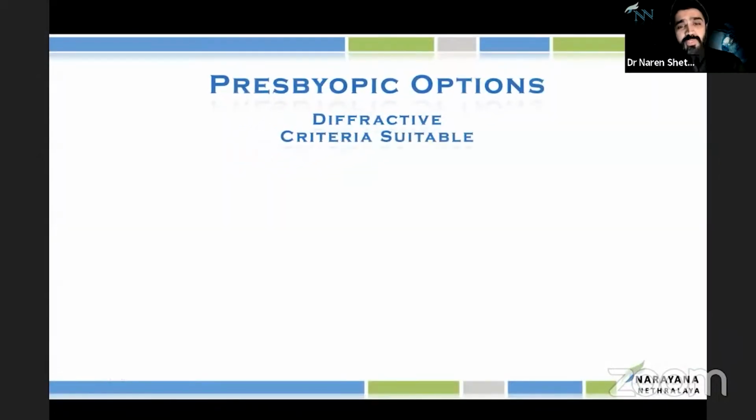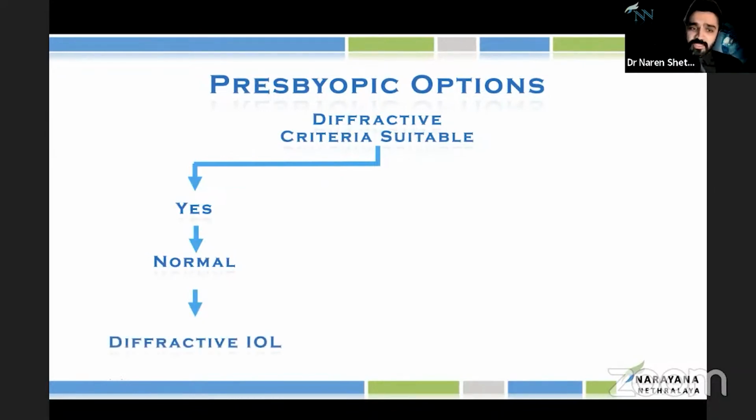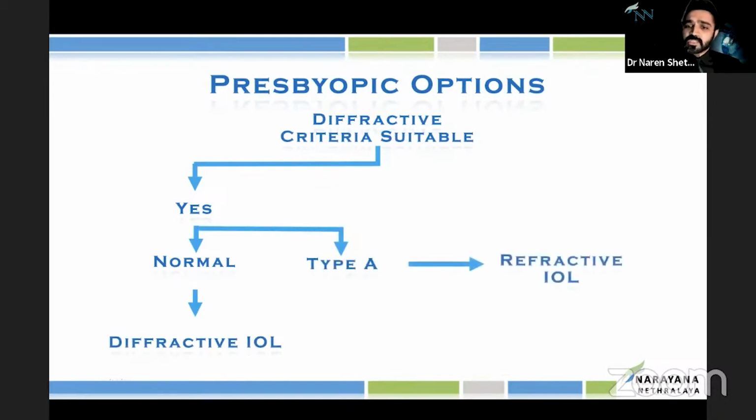And if the patient is suitable for a diffractive IOL, and the patient is not a very type A personality, not a very highly demanding patient, but a normal patient with more realistic expectations, then you go ahead with the diffractive IOL. Now, if a patient is more of a type A personality, with very unrealistic expectations, then simply go with a non-diffractive IOL like the VVT. And obviously, if they're not suitable for a diffractive IOL, then you go with the refractive or a non-diffractive IOL.